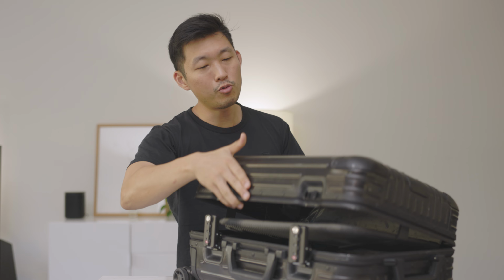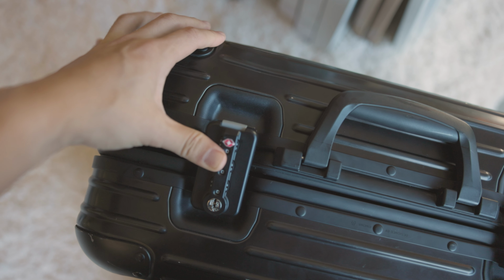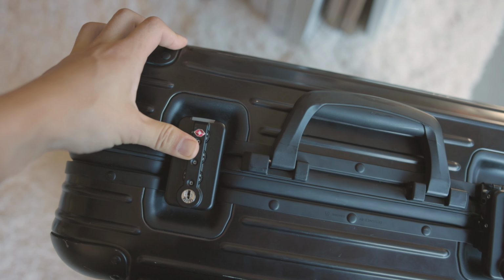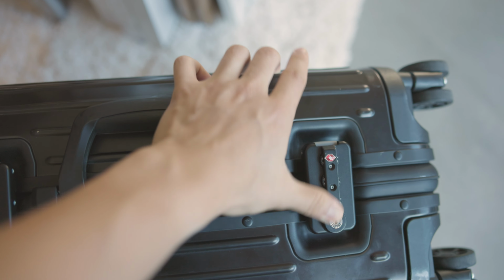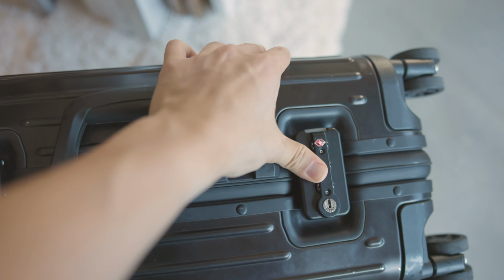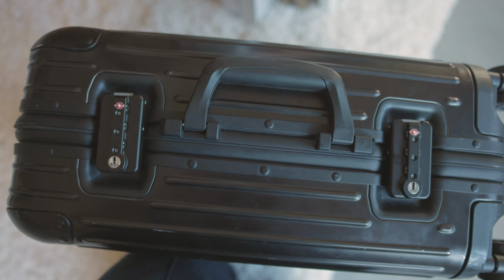Third con, maybe this is with all hard luggage, but this thing has almost no wiggle room. You put a couple shoes in here, maybe a tech item or something like that, you're done. It's not that big, so it doesn't have as much flexibility. You can't squeeze this and that in here and have some room for it to overflow a little bit or expand a bit.